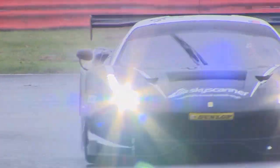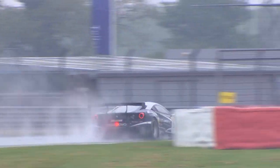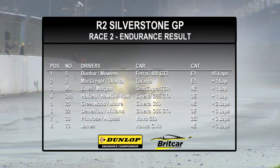Given the amount of surface water, it was easy to see why Molam had made that late change for tyres, and erring on the side of caution, he brought the FF Course Ferrari home to celebrate a double victory with teammate Ivor Dunbar. They finished 1 lap clear of the Mac G Racing Taranis, with Lyons and Morgan a superb third in the Class 4 Seat.